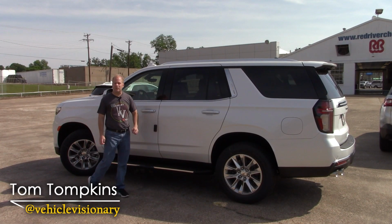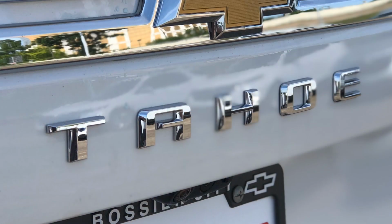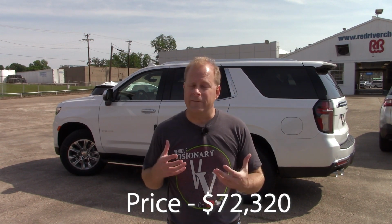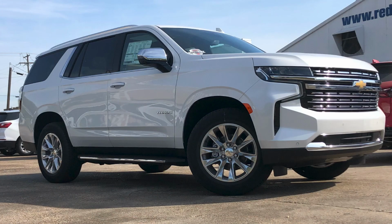Today I'm back at Red River Chevrolet in Bossier City, Louisiana, and this is the 2021 Chevrolet Tahoe. This is the premier trim level that we're going to take a quick look at today, looking at some of the more important features of what you will find on this trim level when compared to some of the others that I've looked at.